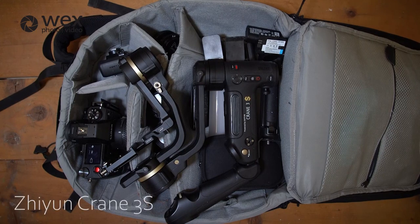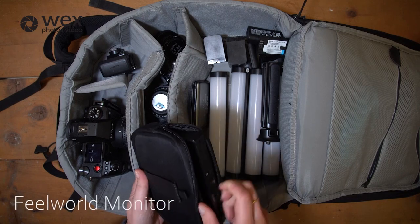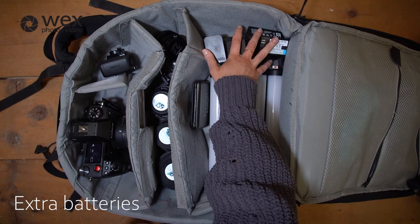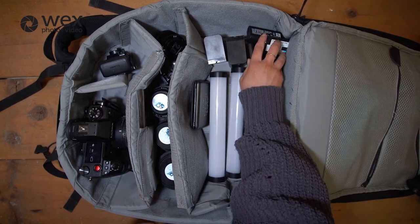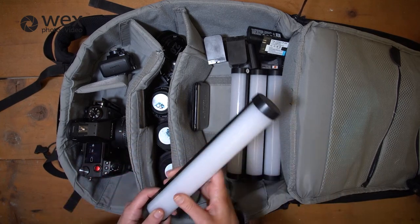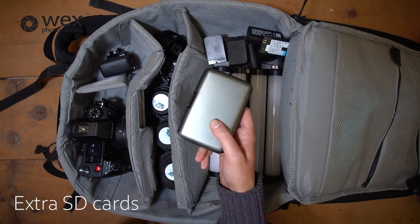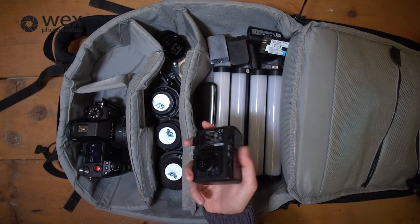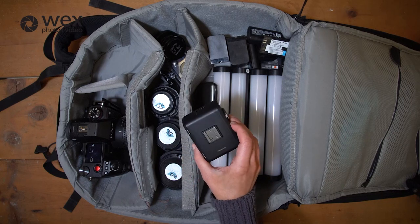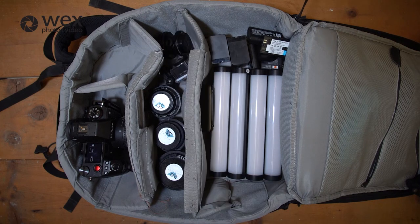Other stuff I have in my bag. I have my Crane Free S and then I have my monitor. These are great for when you're out filming and you need to see more detail in the shots. I then have extra batteries because you can never have enough batteries when on location. Nanlite Pavo tubes, these are amazing. They're super easy to carry, really lightweight, and they have great battery life. I then have my extra SD cards. And then I have my XLR input for my Panasonic S1H, and basically I just use it to clip in all my boom mics or any mics I'm using when I'm shooting or on location.